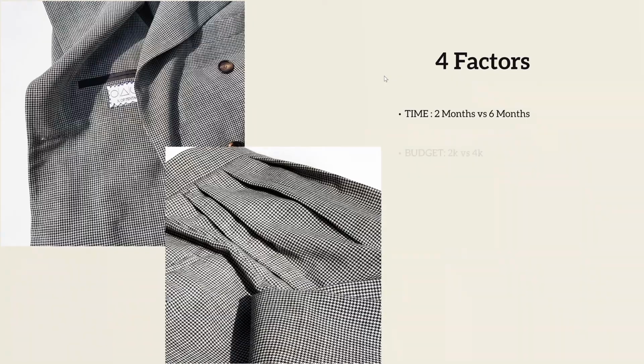Budget. Again, our made to measure stuff typically starts a little north of $2,000. Bespoke starts around $4,000. So how much are you willing to invest up front for this piece? Totally up to you. Like I said, bespoke is a much higher quality and much more involved process, therefore a lot more expensive, but typically lasts a little longer. Those are the garments you can pass down to people.